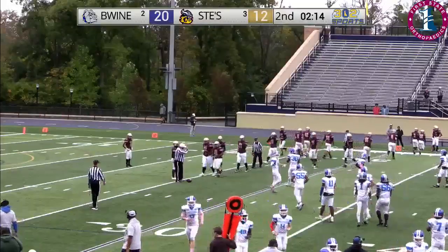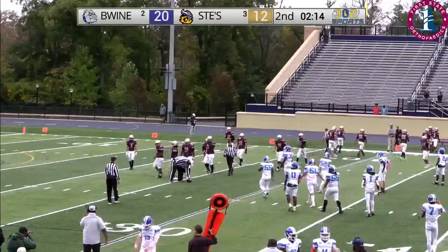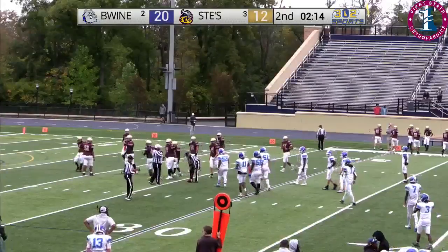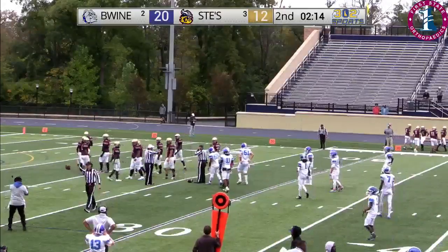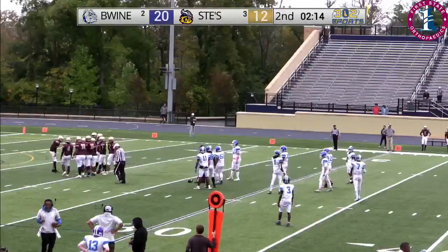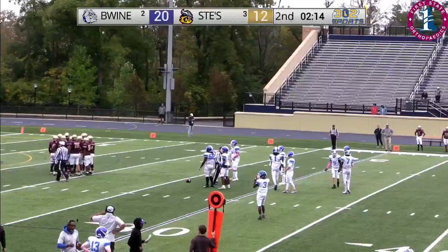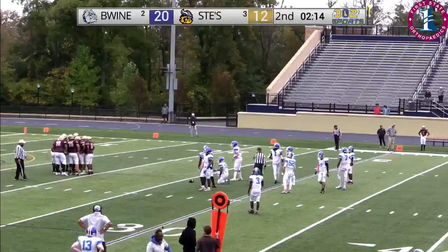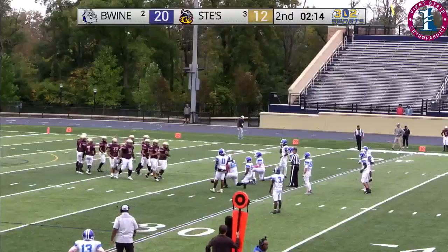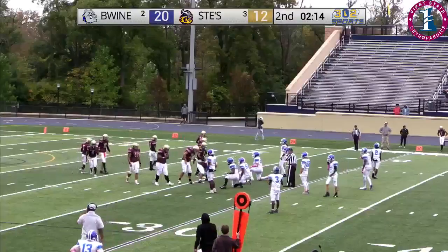So now 2-11 for the Vikings to work with, Pat. They've had some success through the air up to that point, as Andrews has hit 5 of 7 passes for 107 yards, a touchdown and an interception. Yeah, the Vikings have had some big chunk plays in this game. They got to clean the turnovers up. I mean, they've given Brandywine 14 points off of turnovers.